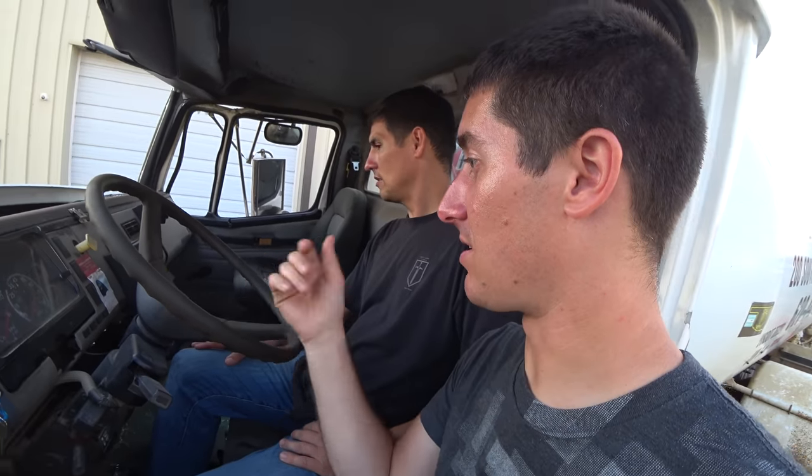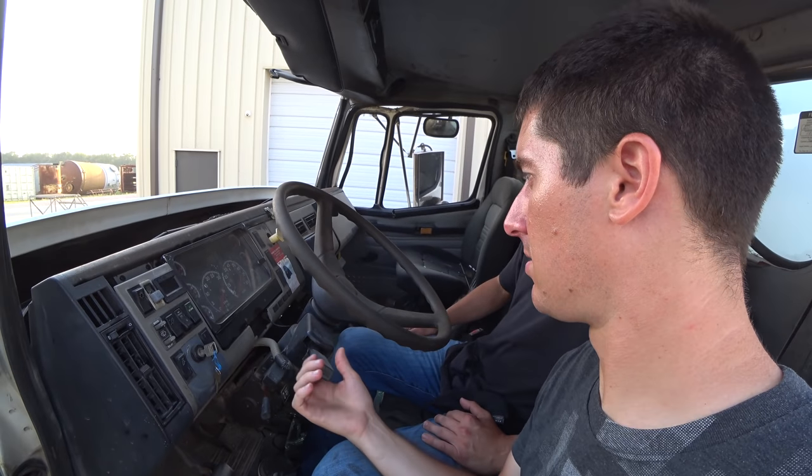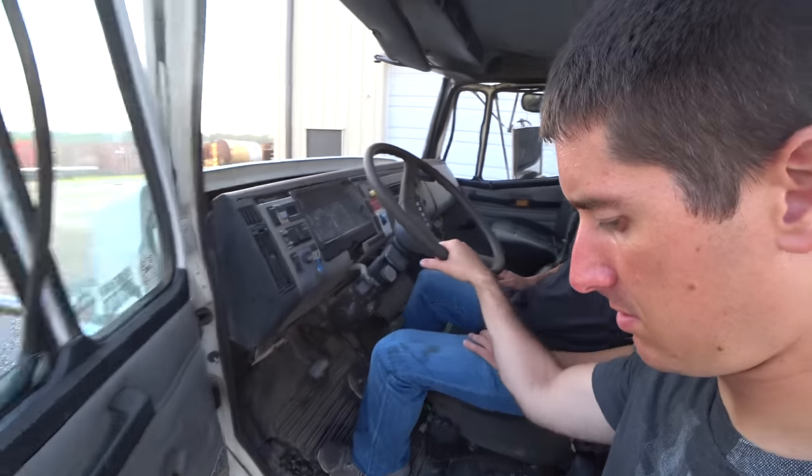Makes sense. I love that it's an automatic with air brakes. Maybe it's not neutral. Maybe that's what it is. It's cool, man. Wait, it's an automatic, but it has a third pedal. But it's an auto. It also has a button that says manual.